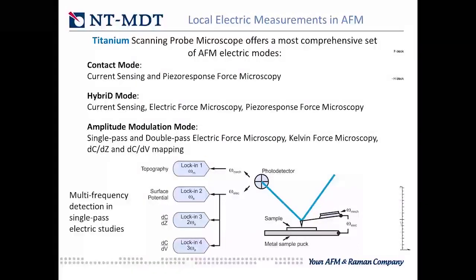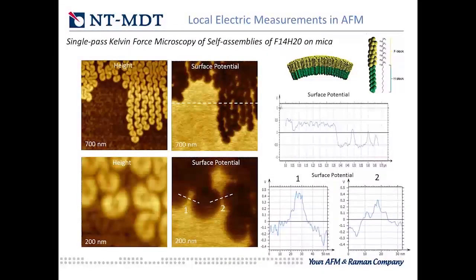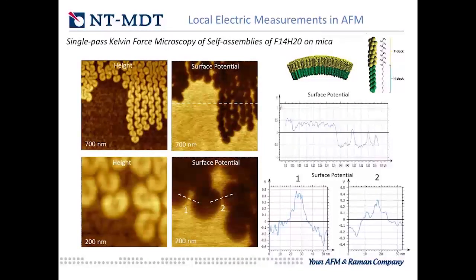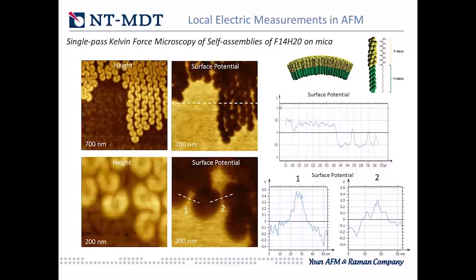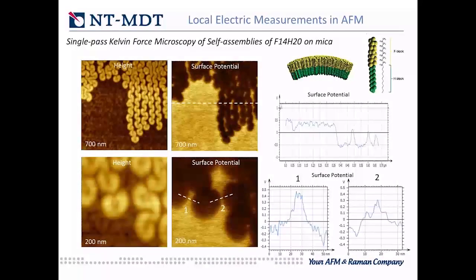First, a material which we often look at: fluoroalkane molecules on mica. The schematics of these molecules are shown on the top right. They have fluorinated blocks and hydrogenated blocks, and it's interesting that they have a strong dipole moment oriented along the chain, around 3 Debye, and this is actually responsible for the surface potential variation which we see in Kelvin force microscopy images.